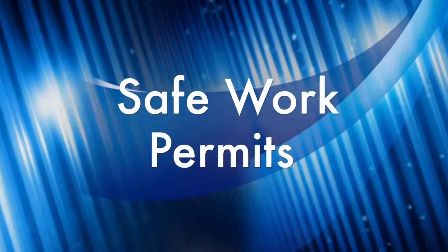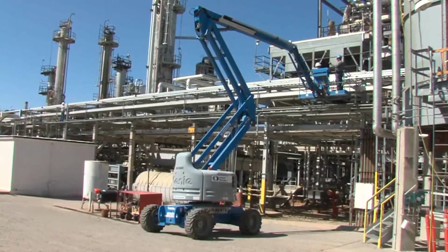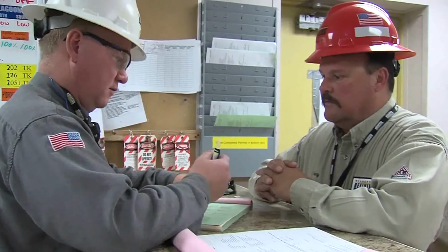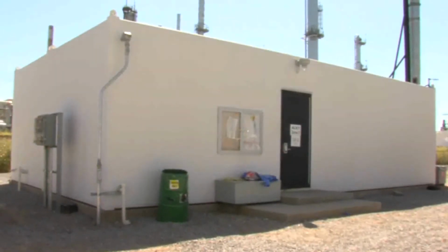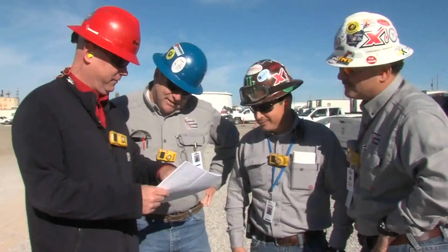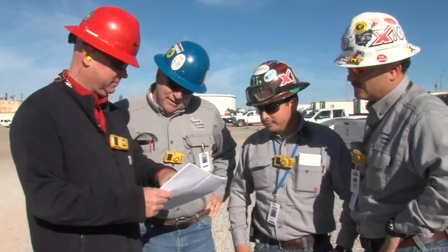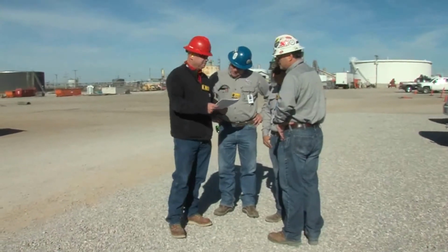Safe work permits. Prior to beginning any maintenance, construction, or demolition work, a safe work permit must be obtained from operations. This permit is obtained following sign-in at the operating shelter. The safe work permitting process, including a job walkdown, is used to identify hazards associated with the work and any additional permits that may be required to perform the work.